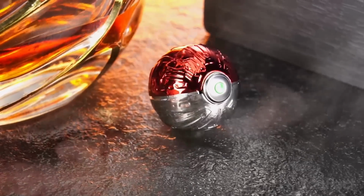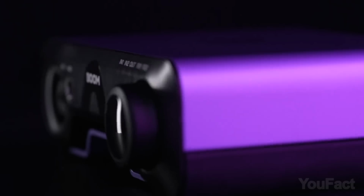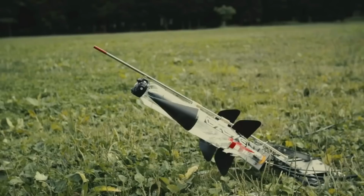Oh, are we in a Pokemon battle? Why does a keyboard need an engine? What kind of brick is that? Is that a binocular? Let's dive right in.